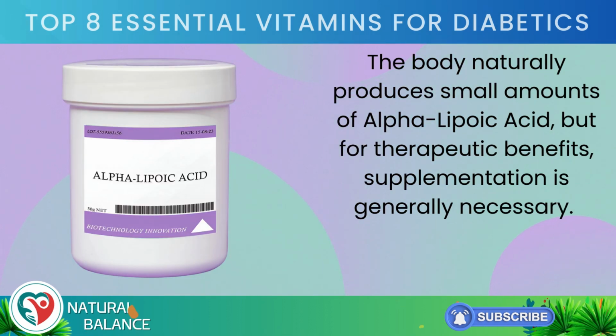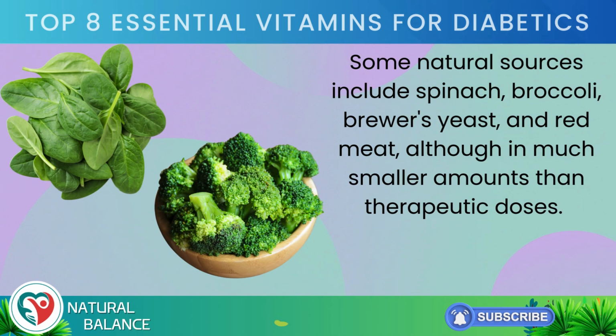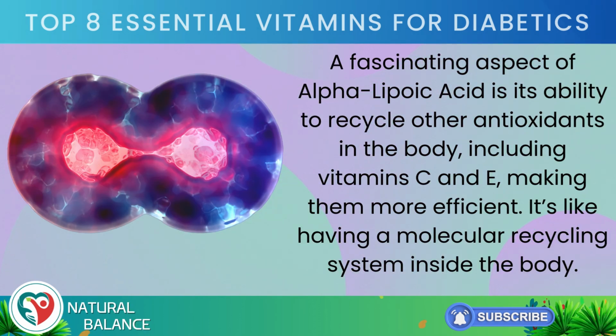The body naturally produces small amounts of alpha-lipoic acid, but for therapeutic benefits, supplementation is generally necessary. The recommended dose for diabetics ranges from 300 to 600 milligrams per day, divided into 2 doses. Some natural sources include spinach, broccoli, brewer's yeast, and red meat, although in much smaller amounts than therapeutic doses. A fascinating aspect of alpha-lipoic acid is its ability to recycle other antioxidants in the body, including vitamins C and E, making them more efficient. It's like having a molecular recycling system inside the body.